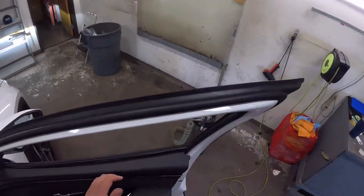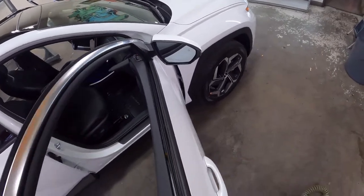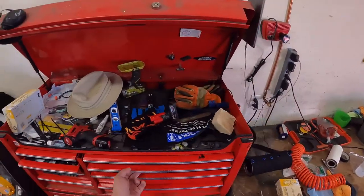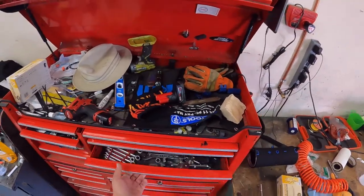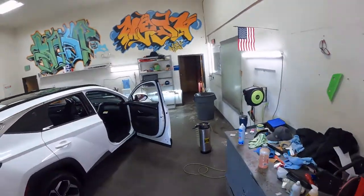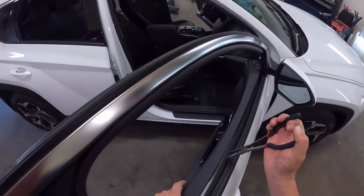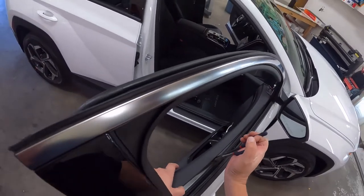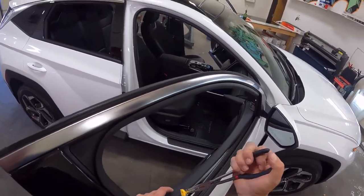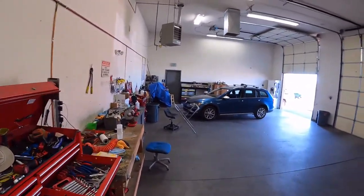All right. Oh boy, that is new. Hopefully it just popped out, it didn't break. Doubt it's going to affect anything if it did, but let's not let this drop in the door here. All those years of plane operation paid off.